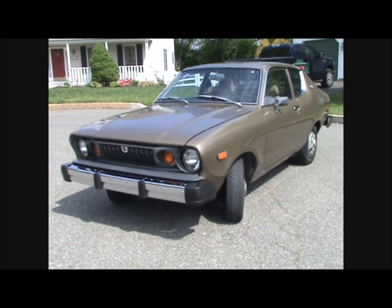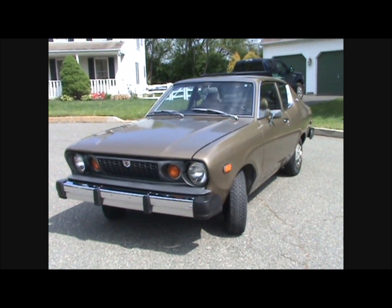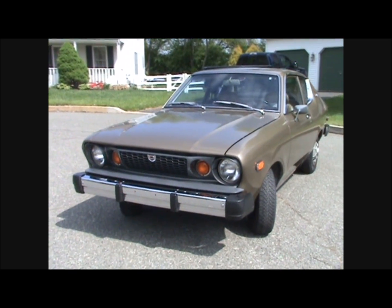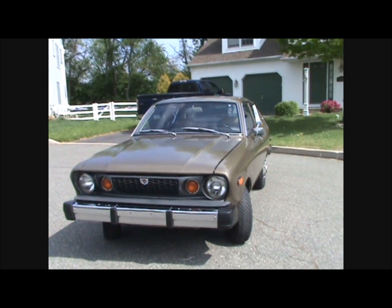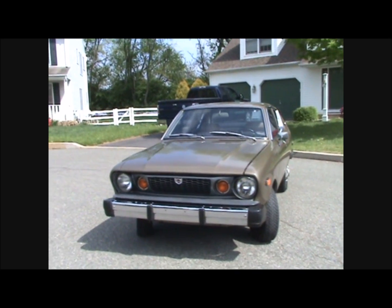he put it in the backyard, and we drove it around the backyard. I learned to drive when I was 11 years old in one of these. In the identical car, same color, same interior color, same 4-speed stick.